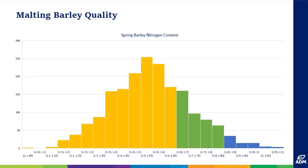So as a result, maltsters are very relaxed. We see a very relaxed view from both them and the wider brewing industry. And as a result, premiums have drifted to their lowest level for several seasons.